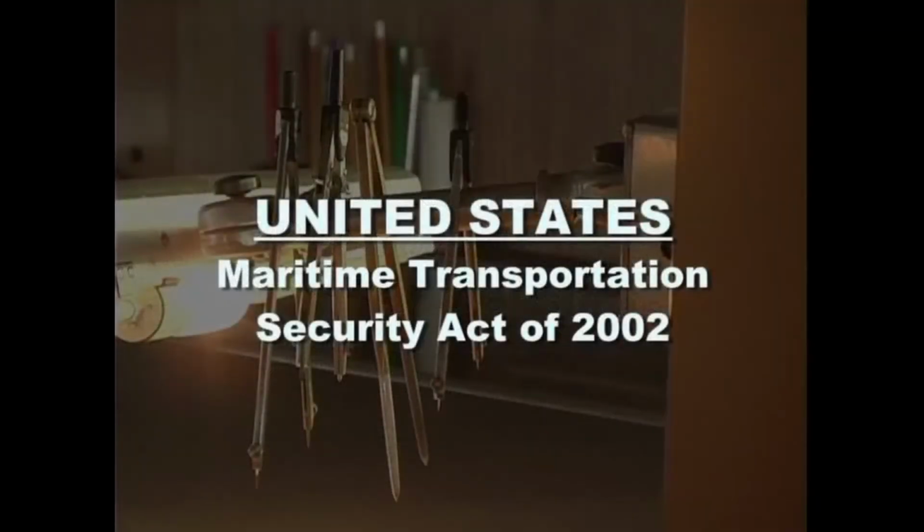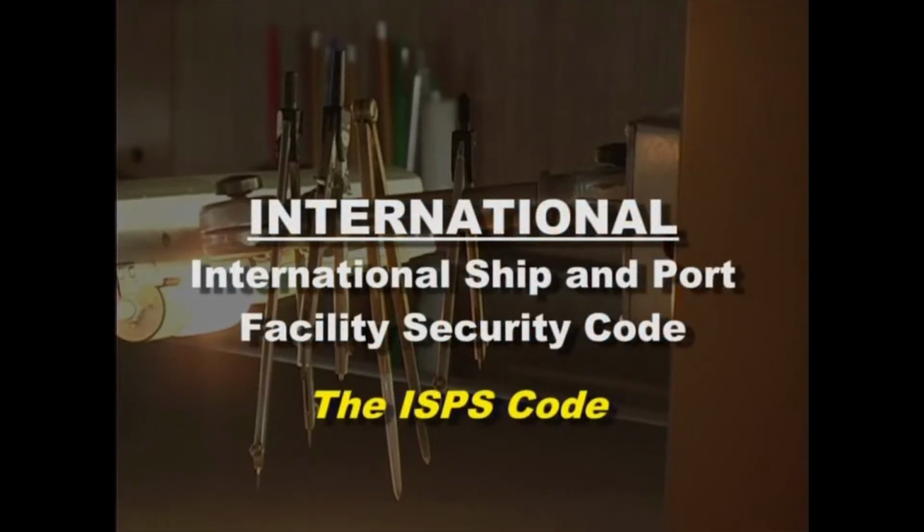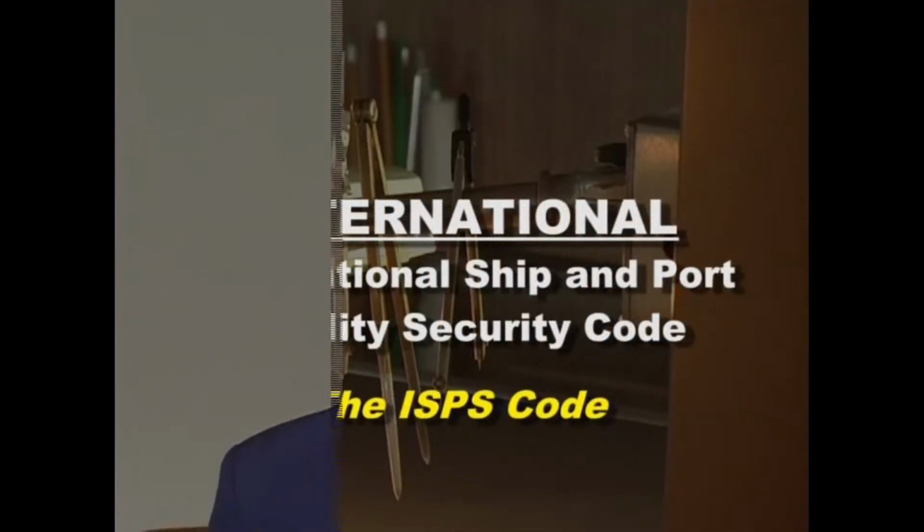In the United States, the Maritime Transportation Security Act of 2002. And internationally, the International Ship and Port Facility Security Code, now simply known as the ISPS Code. It's important to us that we ratchet up security internationally. And so the United States has just concluded an agreement with 102 countries in December to implement an international code related to ship and port facility security around the world.